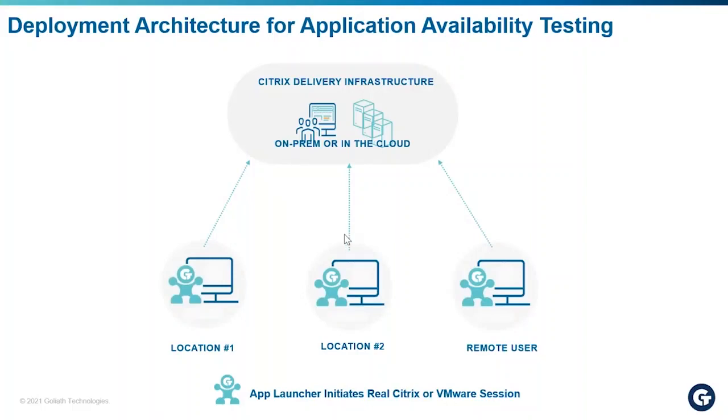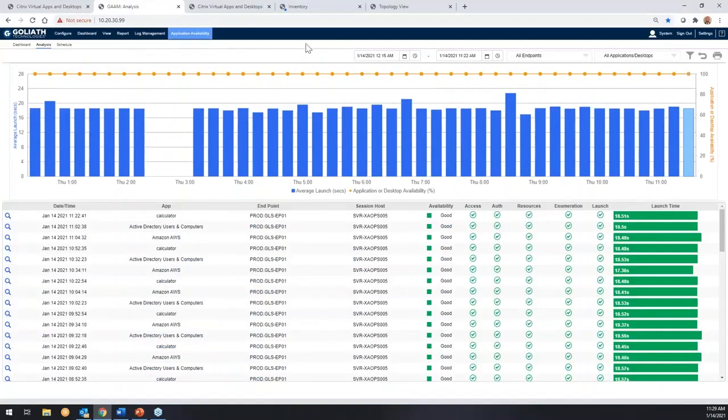Here's just a quick deployment architecture where you'd have your Citrix delivery infrastructure, and then you'd have those virtual users, if you will, that are launching the sessions, testing for the applications and desktops at the different locations, or again in the cloud, to confirm the availability so that when end users are logging in for the day, you'll know that they have access to those resources. But if there was an issue and you receive an alert, where you'd want to go to troubleshoot is our application availability analysis console.